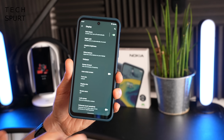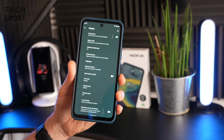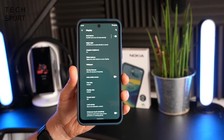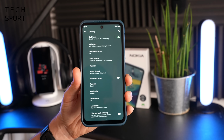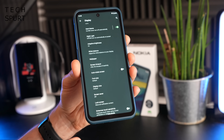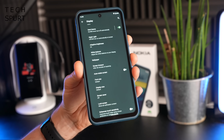That's because it's stuck at 60 Hz. There's no 90 Hz or 120 Hz option here on the Nokia XR20, which is something that a lot of rivals do offer, even ones with OLED panels. So if you're after very slick visuals at this sort of price point, I would point you in the direction of something like the Pixel 4a or the OnePlus Nord 2 instead.